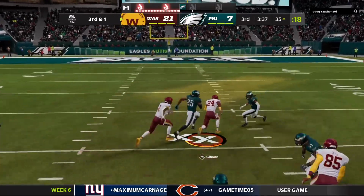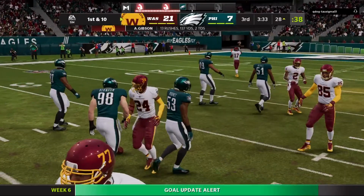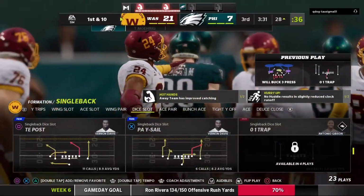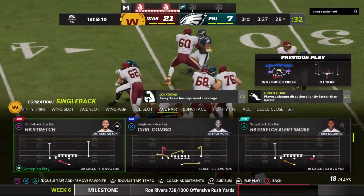They'll go again with Gibson. And he's got the first as they'll bring him down at the 28-yard line. 136 yards for him on the ground now as he has been terrific here this afternoon.